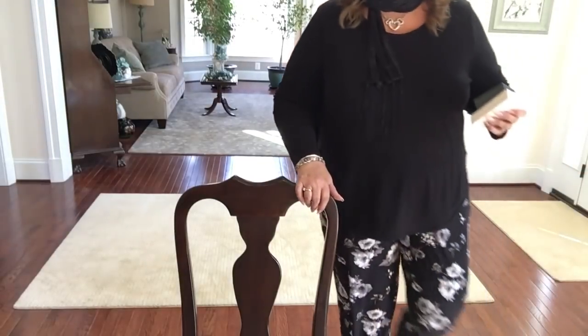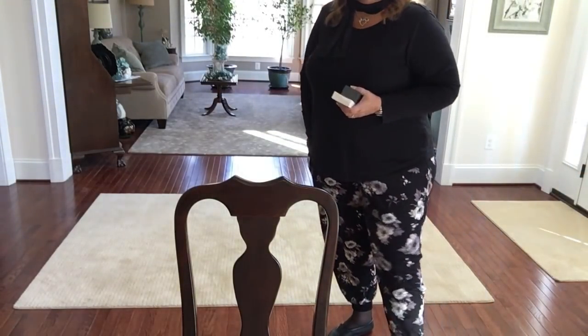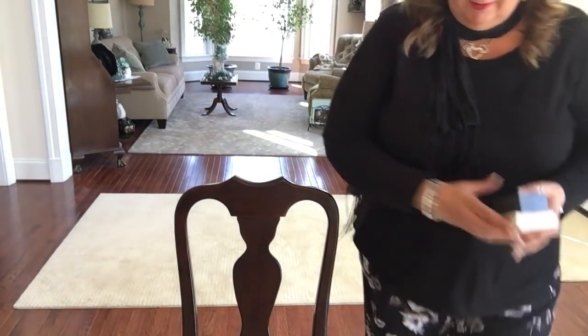Two seconds. I got my other little pants on today. I wanted to show you those. Aren't they cute? These are the most comfy pants, I'll tell you.